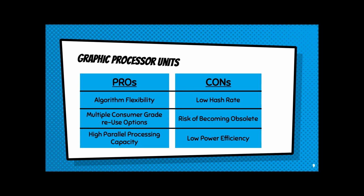The cons are that they're now beginning to have very low hash rate compared to other things on the market. There's a risk of becoming obsolete because of all the other options on the market. And then relatively low power efficiency. So a single card that might do 20 mega hash is going to consume 160 watts of power, compared to what an ASIC can do, which is less than 10,000s, less than 100,000s in terms of hashes per watt consumed.